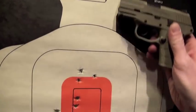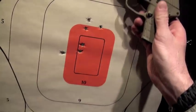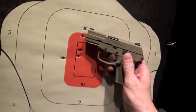Well, I didn't know where it was shooting right here, so actually I'm aiming low right here because I was compensating, and actually the group's not that great.